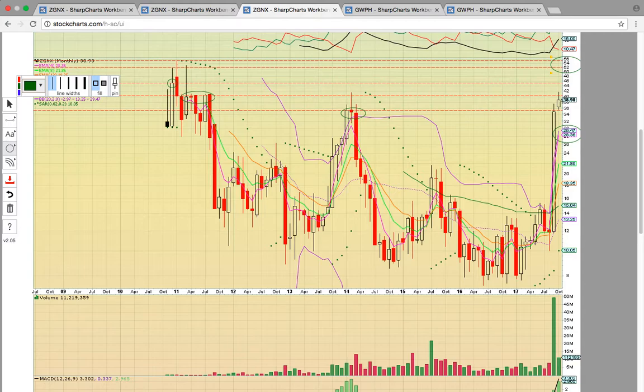But if it pulls back and you see it drop below 35, that's going to be your red flag, or below 36 and then drops back below 35. That's going to be your signal that the share price is consolidating and that there could be reload levels lower.